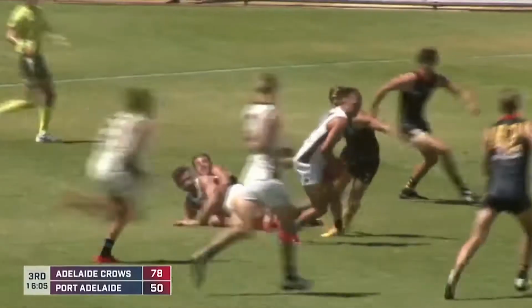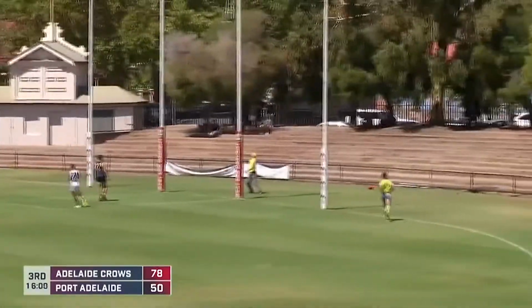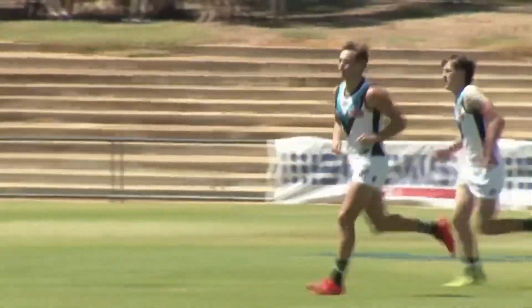Pretty nicely done too. Sam Gray gives off to Johnson, to Amon, who is streaming through. Wheels on the left. Great goal, Port Adelaide. They've got 2 in 30 seconds. And there we go. We see the importance of a clean centre clearance as well.